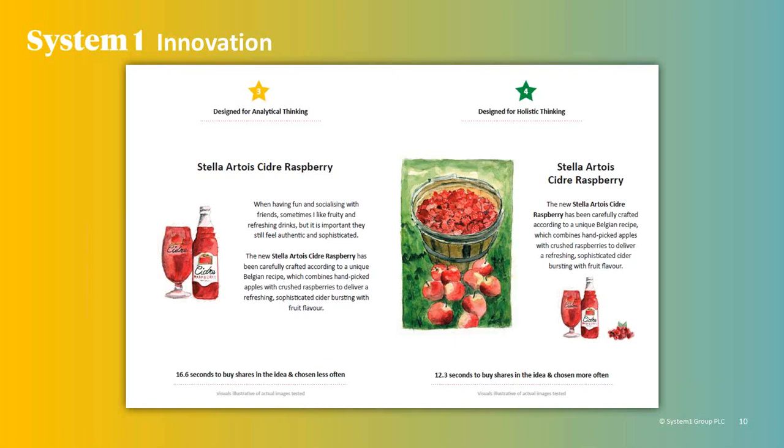And then we've still got the basic description of the product. You can't live on visuals alone. You have to have some kind of prompt. So the new Stella Artois Cidre Raspberry has been carefully crafted according to a unique Belgian recipe, which combines hand-picked apples with crushed raspberries to deliver a refreshing, sophisticated cider bursting with fruit flavor. So it's got the same description, but it's got this design for holistic thinking, a very visual concept designed to make it more emotional and much more fluent.